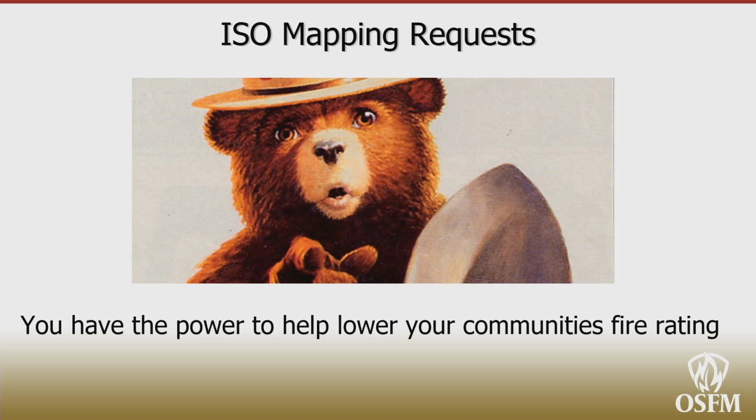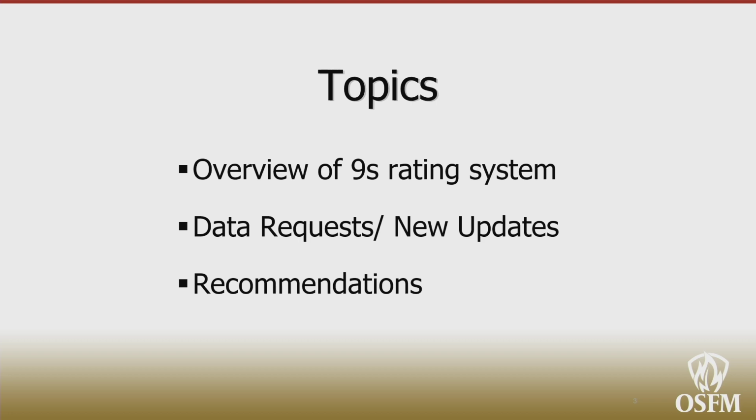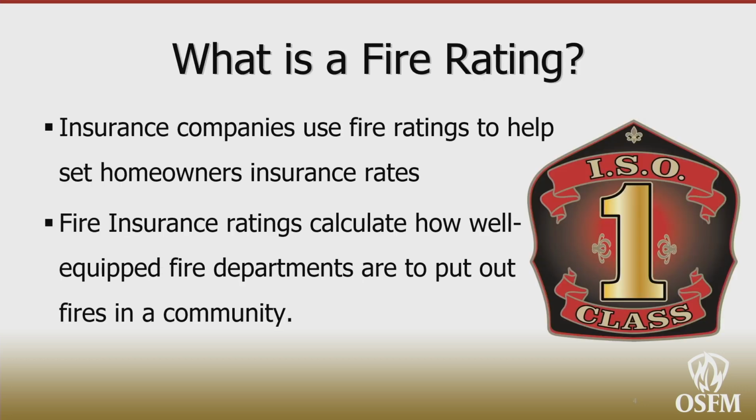All right, so ISO mapping request, you have the power to help lower your community's fire rating, and that is the truth. The thing about North Carolina is we are the only state in the country that has our own ISO ratings inspectors. And I'm going to talk a little bit about what ISO is. I'm going to throw it around a lot. We're the only state that does that, which means that we can give individual attention to the quality of our mapping and what is submitted for these ratings, which comes down to you and your work.